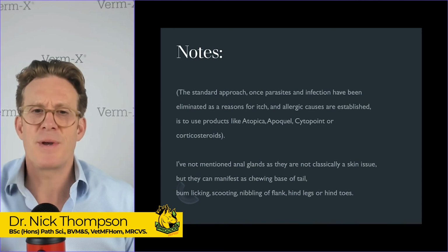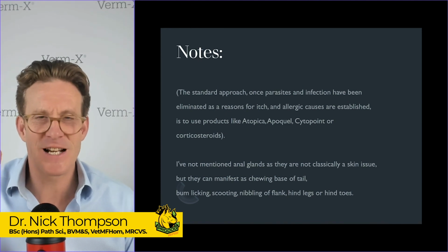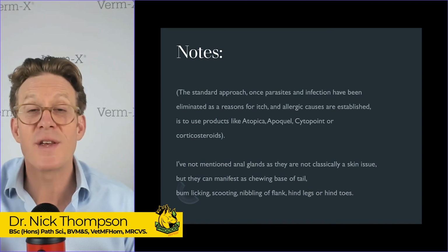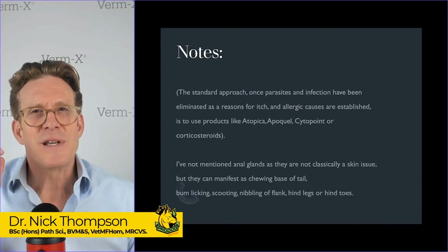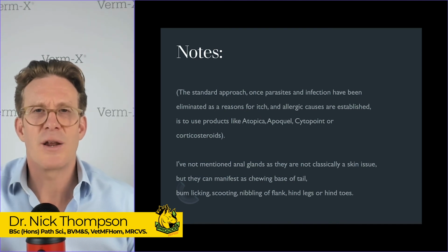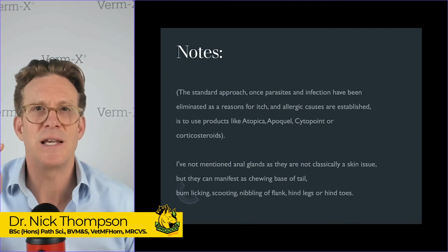I haven't mentioned anal glands yet, but it's not really a classic skin issue. But if your dog is chasing around at their backside a lot, or if they're scooting, it's not likely worms. It is more likely to be anal glands, and so just nip to the vet and get them to make sure that the anal glands are not really full. If you're lucky, that's a really easy win.